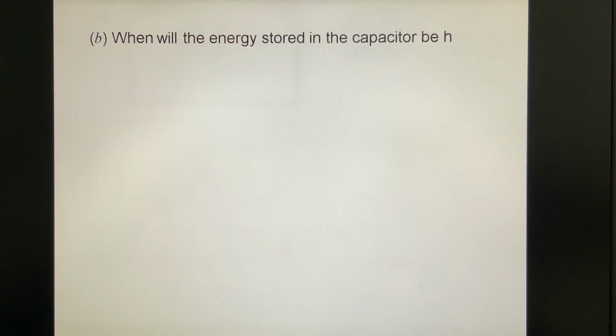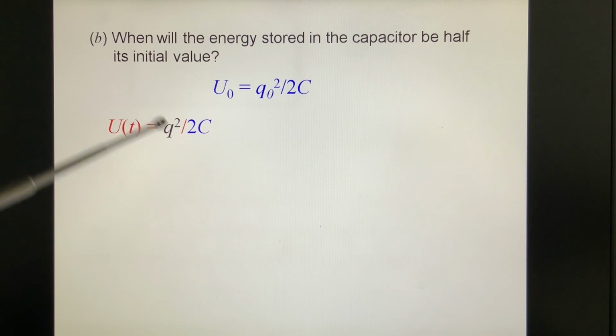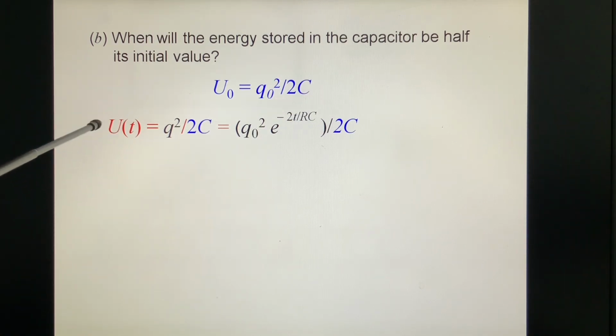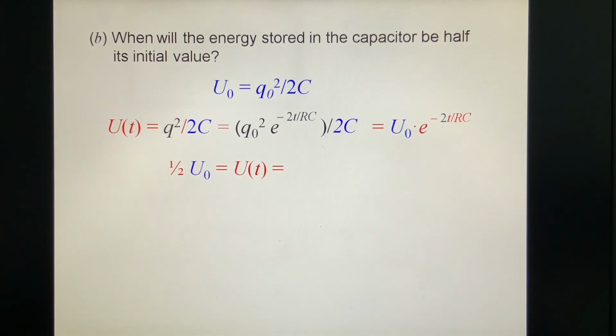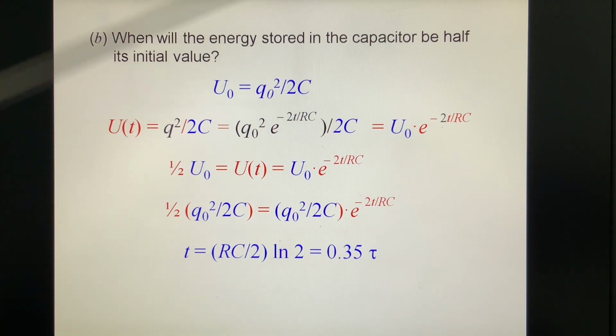Question B. When will the energy stored in the capacitor be half of its initial value? Now we compare the energy. The energy U equals Q squared over 2C, and Q equals Q0 e to the minus t over RC. We put this inside and make this equal to half the original, U equal to half U0. Then we cancel out and it is very easy to answer. We get t equal to RC over 2 times log 2, about 0.35 time constants. That means a smaller number than the previous. So the energy reduces to half ahead of the charge reducing to half.